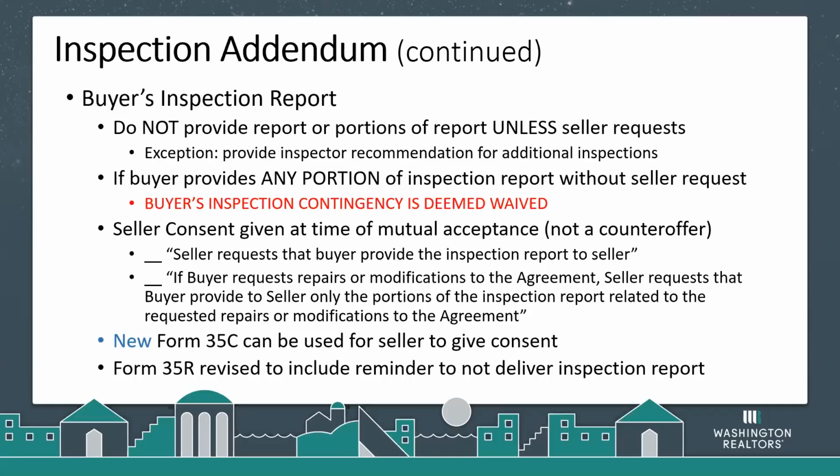Is the buyer obligated to give the seller the form the buyer has paid for their inspection? Can they request payment? Nope, the seller can consent to receive the form. The seller cannot obligate the buyer to provide the form. So if the buyer does not want to give the seller a copy of their inspection report, the buyer's not obligated to deliver a copy of the buyer's inspection report. Seller can consent to receive it. Seller can't demand that they receive it.